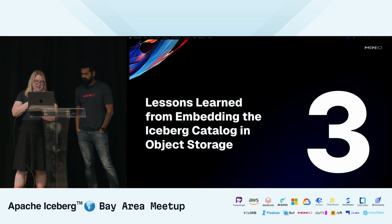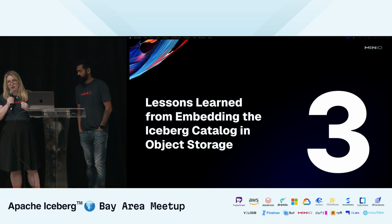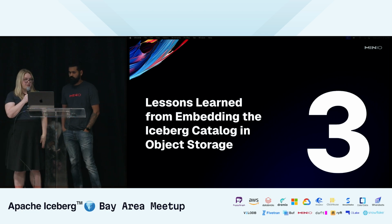So with that, I'm going to hand it off to Karthik, who will talk about the lessons we learned from embedding the Iceberg catalog REST API inside object storage.